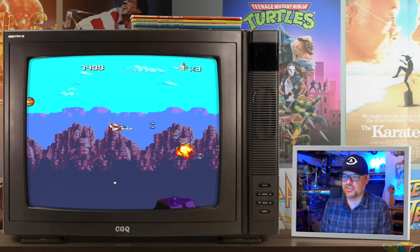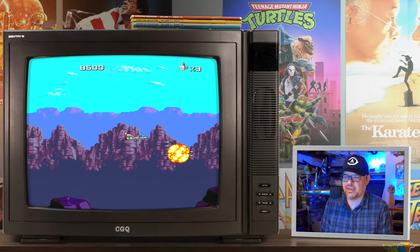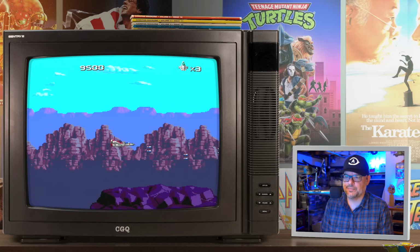Again, that orange thing, that's just a weapon that I just don't personally like. I think there's a laser weapon in this game that I think is the best weapon in the game, but I don't think it's available until level 2.